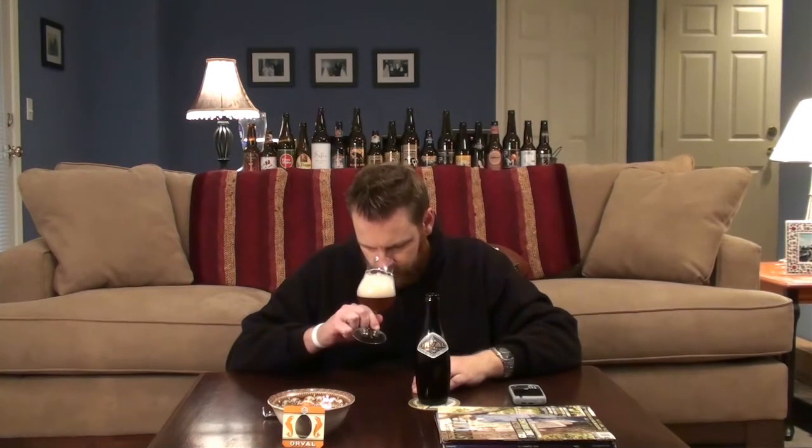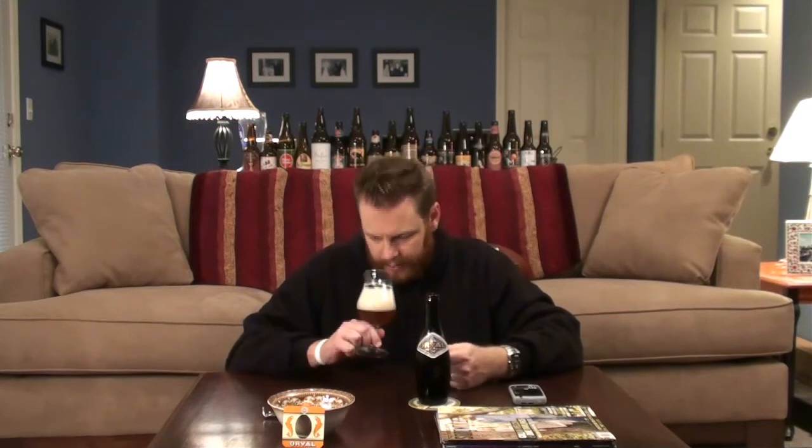Yeah, see, I really love the way this one smells. This one, as well as the Saison Brett, is brewed with the wild yeast called Brettanomyces. And I've said it before and I'll say it again, once you've had Brettanomyces yeast, you'll always be able to recognize it in any beer that you drink going forward.